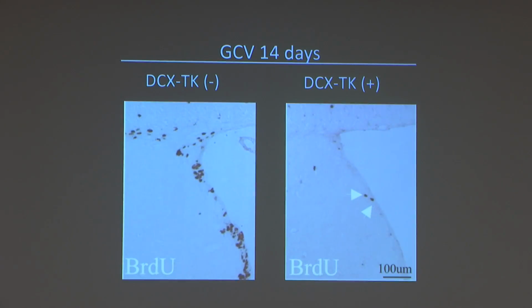This is BrdU, indicating proliferating cells in the subventricular zone. This is the lateral ventricle, this is the subventricular zone. So no BrdU, only a few. Why only a few? These cells are very slowly dividing cells, while the majority are rapidly dividing cells. So a lot of the cells are depleted after the GCV injection in the doublecortin transgenic mouse model.